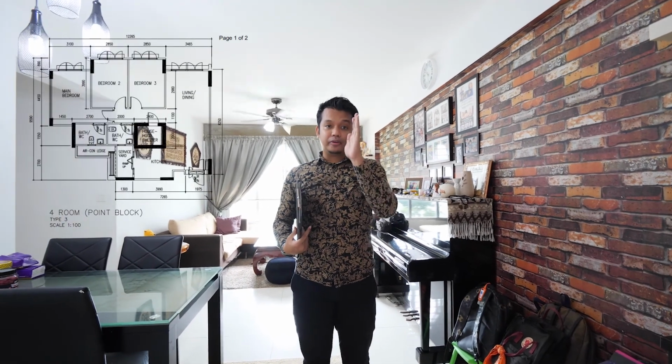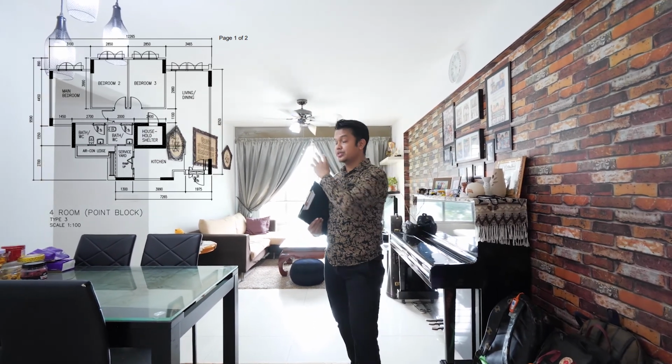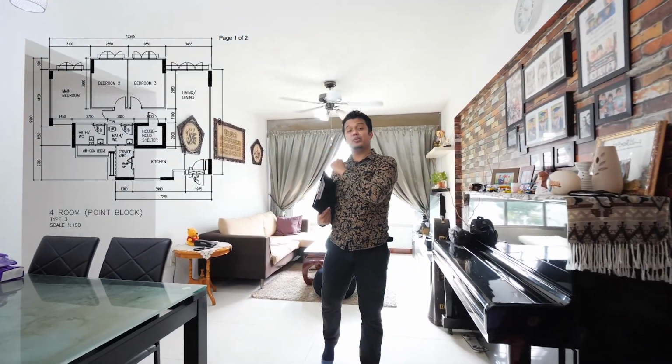Hi there again, welcome to this second unit. Similar to the unit just now, but it's a mirror image. Where you go straight and turn right for that unit, this one you go straight and you turn left to the rest of the bedrooms.